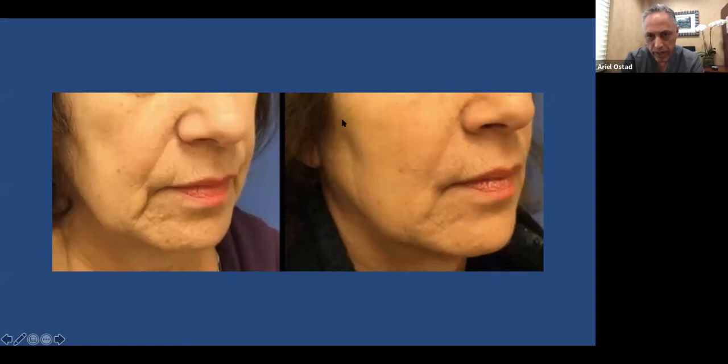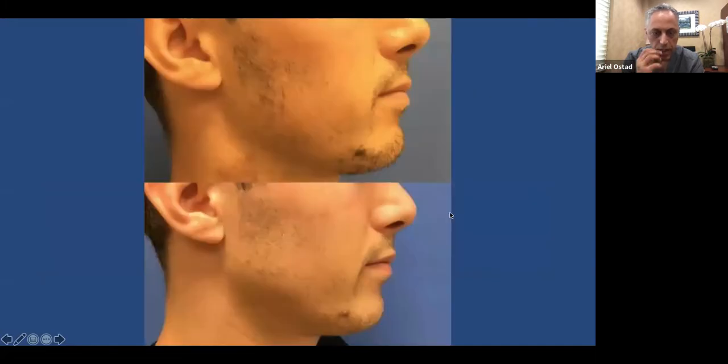So by just putting a little bit of filler here, we create a better contour, we lift up the jawline, and basically we can also soften here. So we don't have to put too much filler here, even though she had some here.